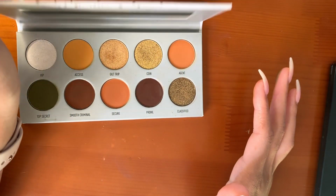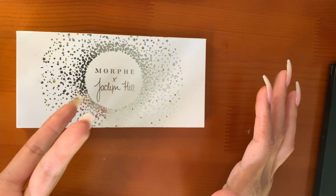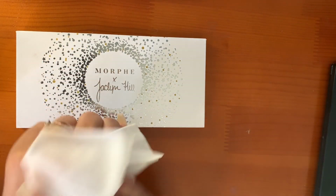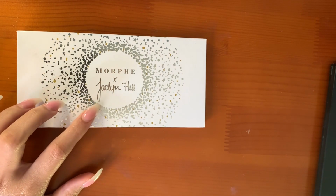It's also a collector's piece to me because I don't have anything else Jaclyn Hill. Oh, I do have her lipsticks. But I do want the other palette. I don't have it yet, so I don't know. I want to keep trying this out, see what happens.